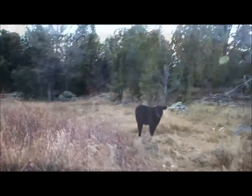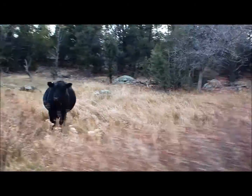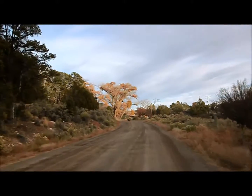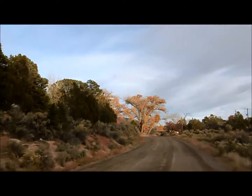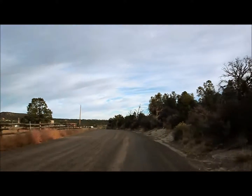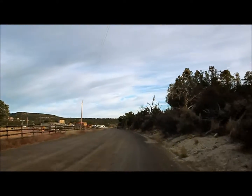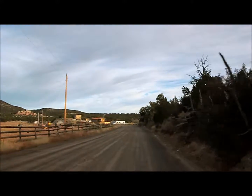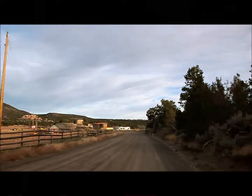Here we are. We meet another friend. Oh, and another friend. Hi, buddy. Here's the deer. Well, we know we're at civilization. The highway's got to be right around the next corner.